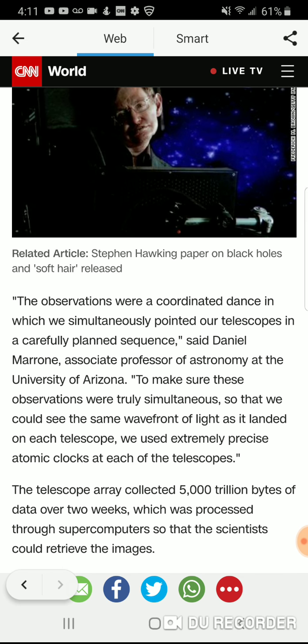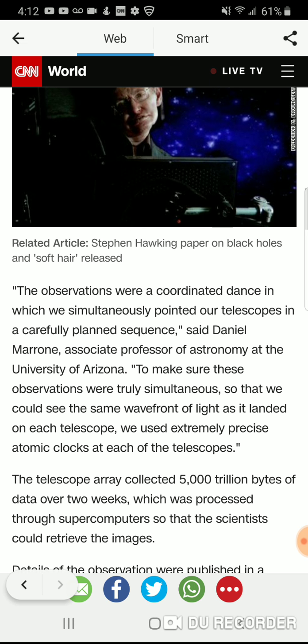The observations were a coordinated dance in which we simultaneously pointed our telescopes in a carefully planned sequence, said Daniel Marrone, associate professor of astronomy at the University of Arizona, to make sure these observations were truly simultaneous so that we could see the same wavefront of light as it landed on each telescope. We used extremely precise atomic clocks at each of the telescopes.